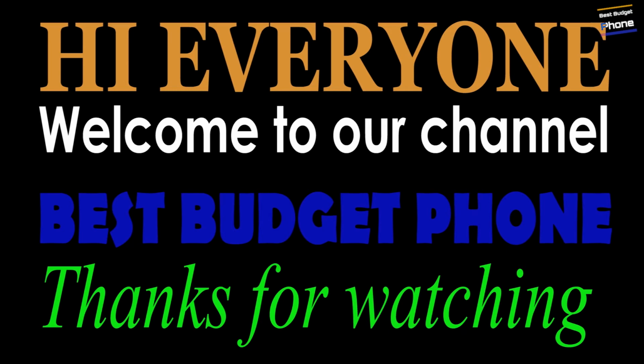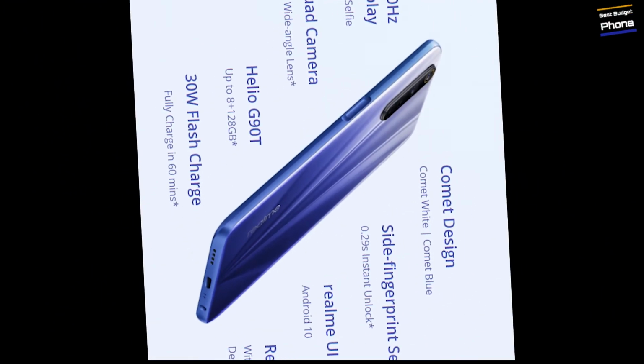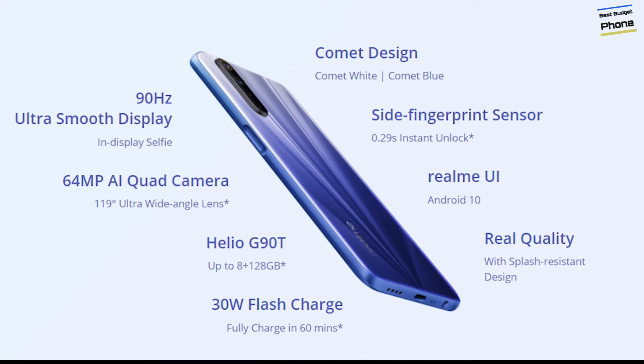Okay, today we will review the Realme 6. We will share information about design, display features, battery features, camera features, processor features, storage and RAM features, cellular and wireless features, navigation features, button and ports features, sensor features, operating system features, and the last one is the packaging list.